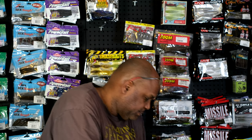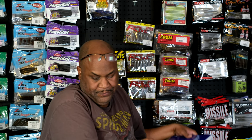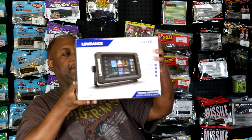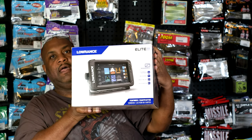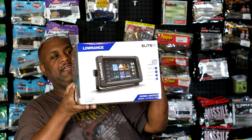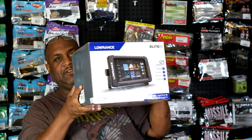There's more. You can't go fishing without a graph. So I decided to go back to Lowrance this year. This is the Lowrance Elite TI2. It's a 9-inch. I didn't know the TI2 has a touchscreen. So this is a 9-inch touchscreen.